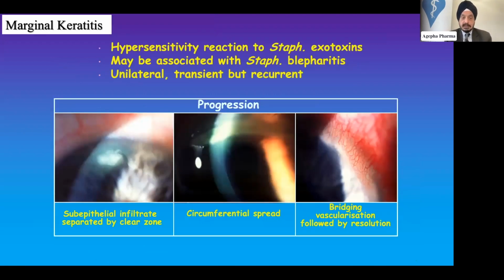Now, here's the example of what we would call marginal keratitis. You have a hypersensitivity reaction to Staphylococcus exotoxins, very common. It may be associated with Staphylococcus blepharitis. It's unilateral, but it can come and go. So you will see there is a subepithelial infiltrate without an epithelial defect, and it is separated from the limbus by a clear zone. Now, when there is no epithelial defect, like I said, you can't call it ulcerative, but it is really the same thing.